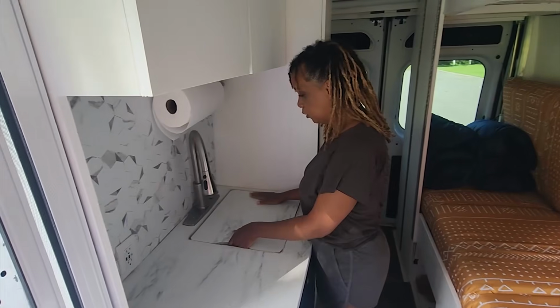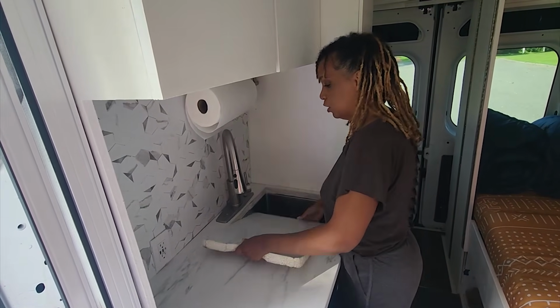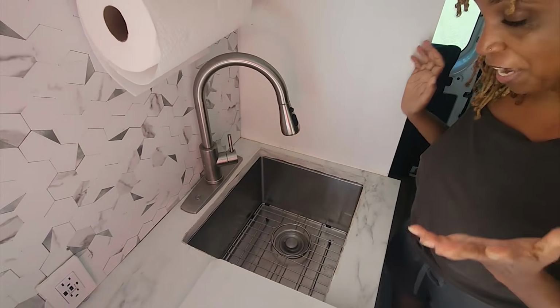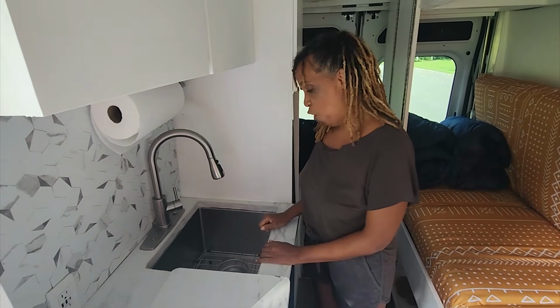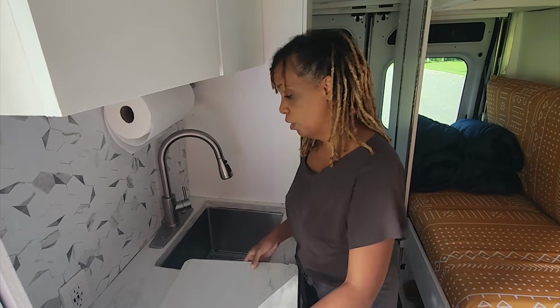So our counter, we have this cover here for more counter space, but when you pull it out, we have our very deep sink that we're able to throw pots and pans in if we are being lazy, or if we need to hurry up and go somewhere, and we can wash it when we get to the campsite.